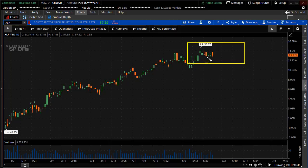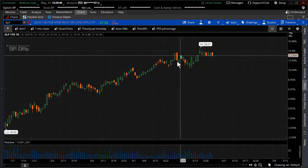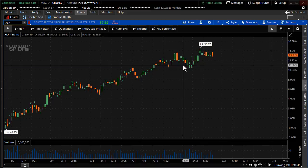Now, before I even display why, I'm going to tell you right now, I took a short position in the XLP. I'm going to show you how I took the short position here momentarily. But the reasoning is simply this. It's consumer staples. This is an ETF that has Procter and Gamble in it. It's got a number of products that you would think are just that, like the Walmarts of the world. They are absolutely staples.